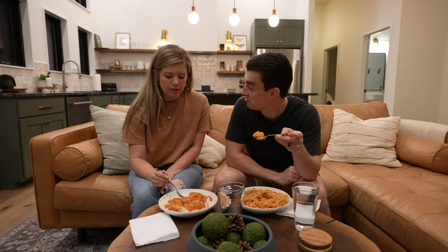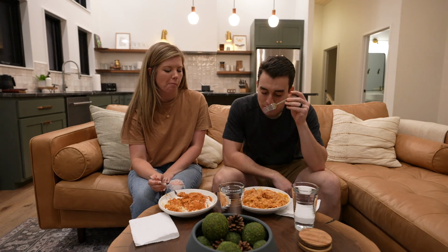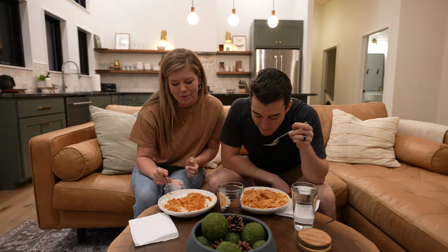It is pretty good. Yeah. For just a store-bought, pre-made butter chicken. It'll scratch that itch. We love Indian food. We like to try all the different Indian restaurants in different towns that we visit.